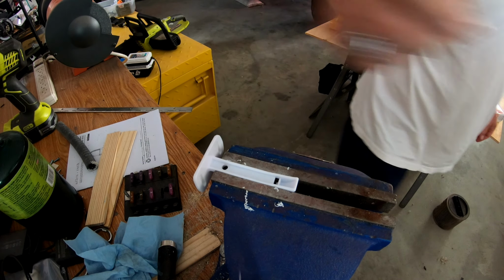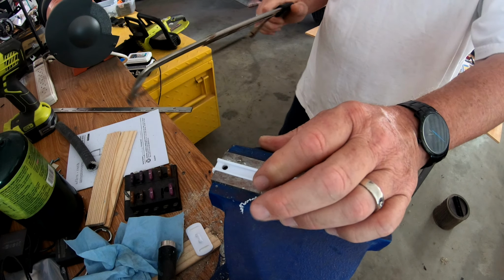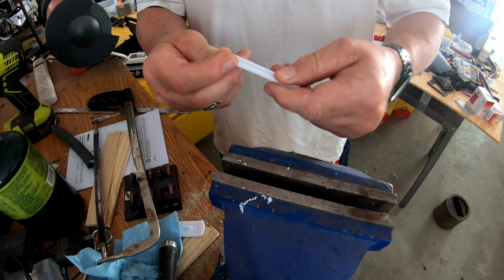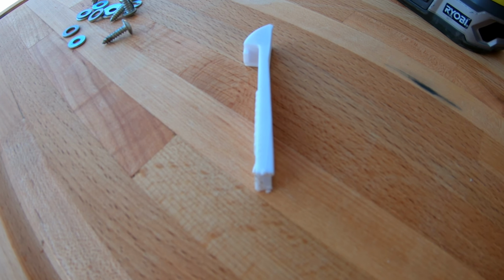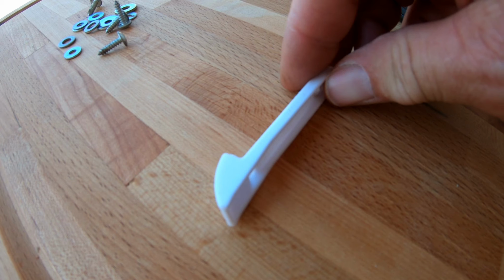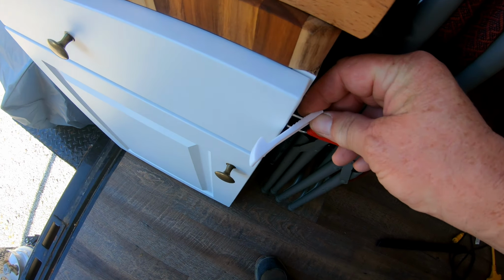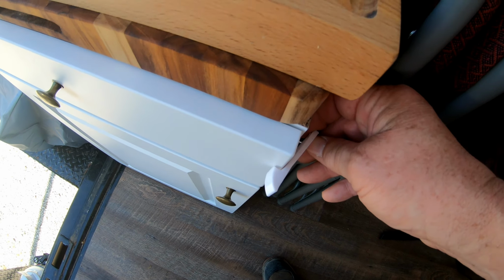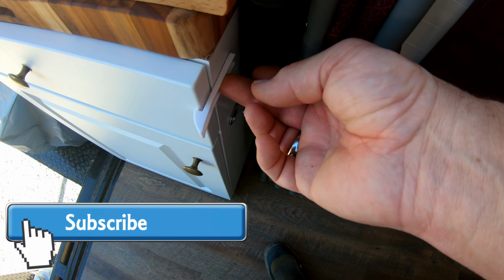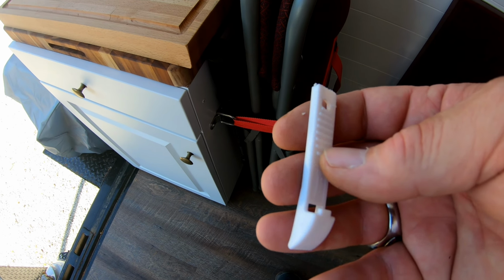Now I just need to cut this off. Okay, so we'll see if it works. The one thing I didn't anticipate, I don't know if you can see this, but it's got a slight curve back. When I tried to install it like this and anchored it, it was actually pulling back away from where I want to catch, so you could still open the drawer. So I'm going to try to put a washer in there to level it out. It almost looks like I need to put a screw closer to the front, but then if it's too stiff, you might snap it off trying to open it. I'll try a couple things before I put a second screw in there.